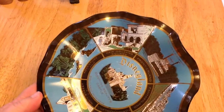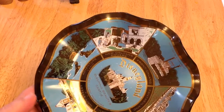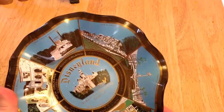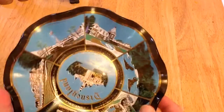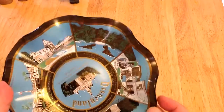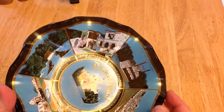And then each end, Dunking the Mayor. Oh, that's New Orleans Square. That's Pirates of the Caribbean, Mark Twain, and Frontierland. So each of these is one of the lands. Fantasyland, It's a Small World. And then at the top, it tells you something from there. Tomorrowland, entrance to Tomorrowland. Main Street, Railroad Station, Adventureland, hippos in the water, and then back to New Orleans Square.